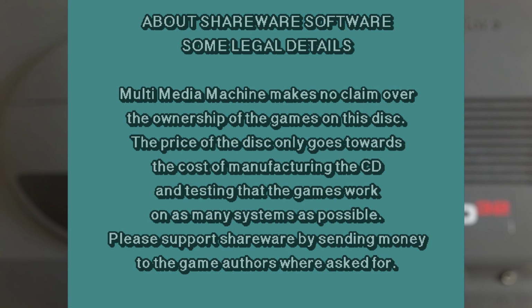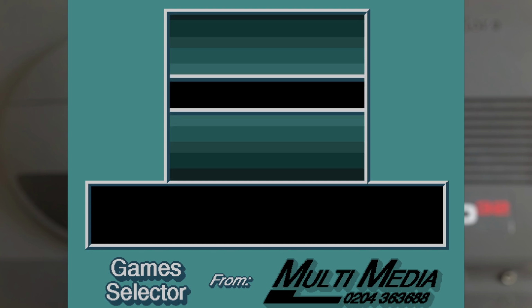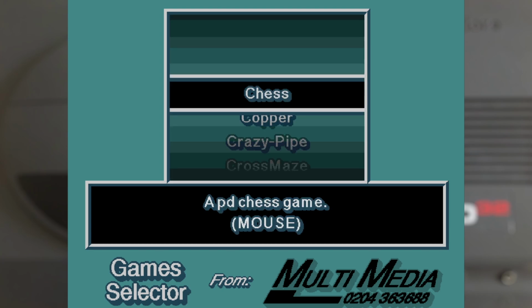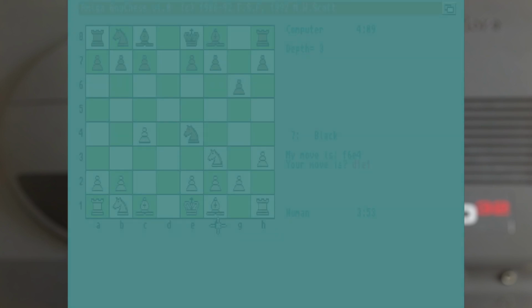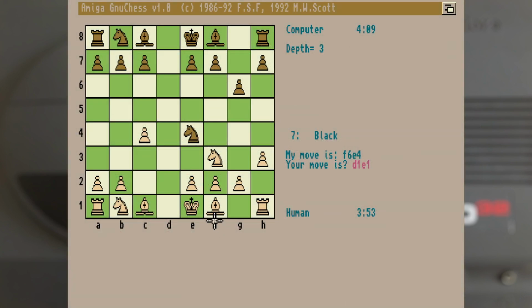So let's check out some of what it calls shareware. And I say what it calls, as the first game is Chess, which turns out to be a port of GNU Chess. And that's not shareware at all, as it's completely free. So we're not off to a great start.